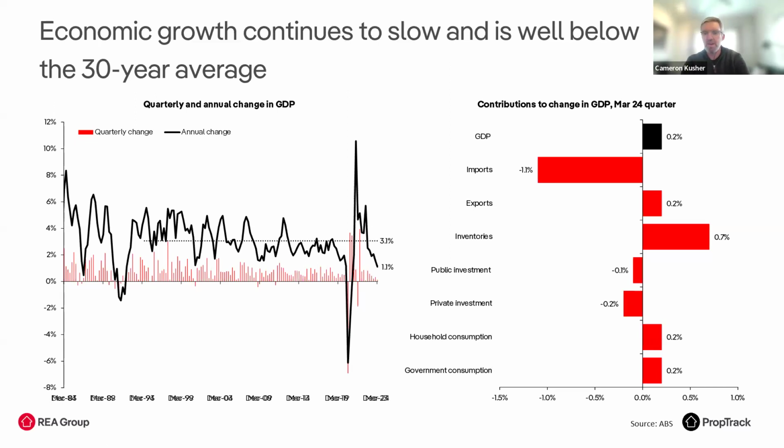So to start with, this chart here looks at economic growth. That black dotted line is the 30-year average rate of economic growth. The black line is what's happened over the past year. So you can see that economic growth is less than half the 30-year average, and it's trended much lower over the last 18 months or so. So economic growth has just been 1.1%. Outside of the pandemic, that is the weakest annual growth since March 1992. So the economy is very weak at the moment.